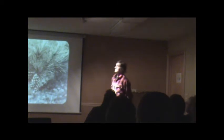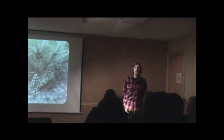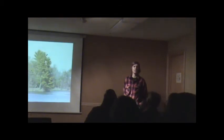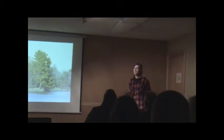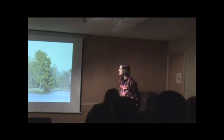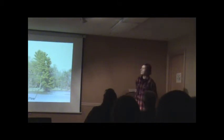Some can recognize it maybe by the needles, the tree, and the cone all together. So let's go back to the original picture and see the complete picture. Does anybody know what this important and influential tree is in Wisconsin's history? Yes, this is the white pine.